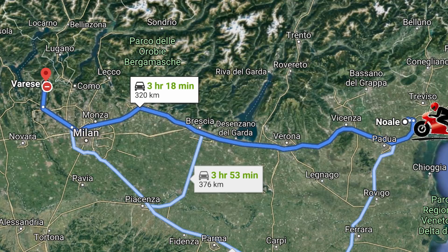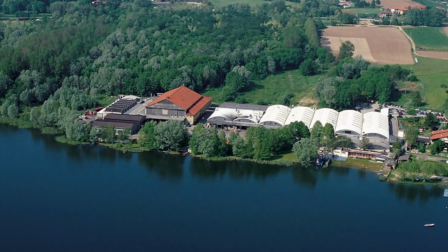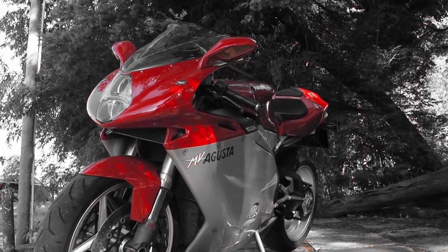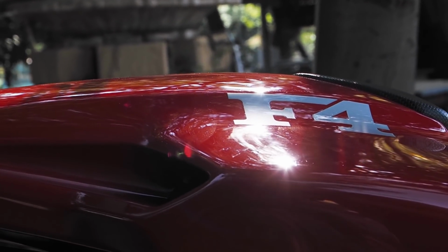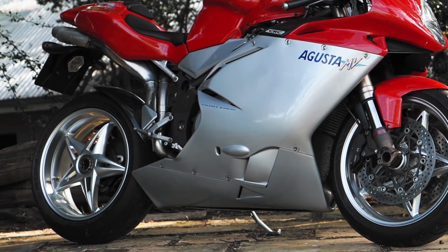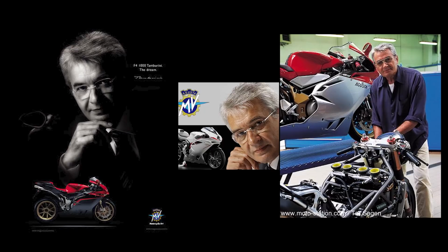But now we head from Noale across Italy to the town of Varese, near the Great Lake Como and the fashion capital of Italy, Milan. It's here that we find the spawning place of the MV Agusta F4. With this model, MV Agusta was reborn, and what an arrival it made. When people were still getting over the shock of the Ducati 916, the F4 arrives, and again, jaws strike the ground. It is believed to have been the greatest work of Massimo Tamburini, the greatest motorcycle designer to have ever lived.